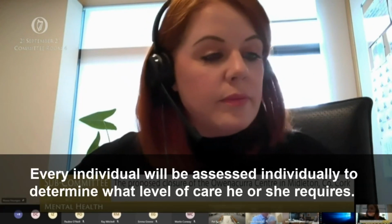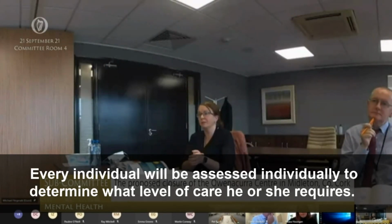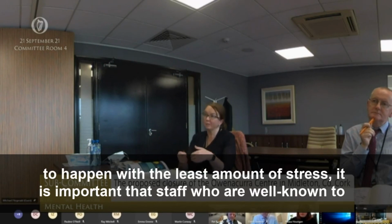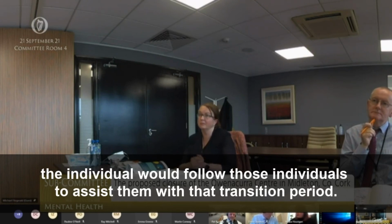So again, just to be clear, every individual will be assessed individually to determine what level of care they require. Some individuals will require an ongoing continuing care setting, and in order for that to happen and to cause the least amount of stress, it is important that staff that are well known to the individual would follow those individuals to assist them with that transition period. Okay, thanks, Chair.